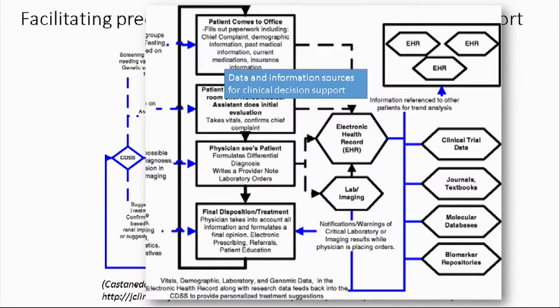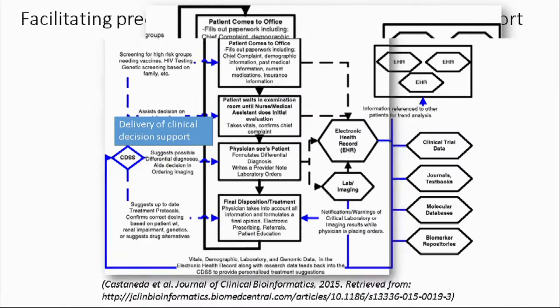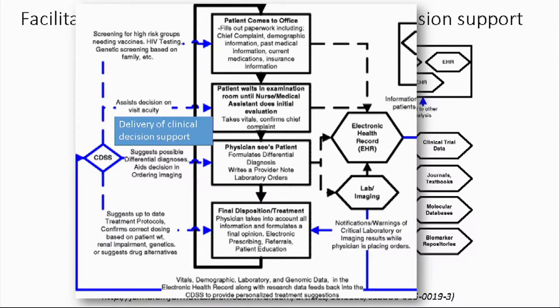other data repositories for clinical trials data, molecular databases, biomarker repositories. We talked about passive decision support earlier, where that might be access to journal articles, also information from other patients that are at other EHRs. As within the Ignite network, there are several institutions who are working together, and we may be able to use population data from multiple EHRs at some point for risk algorithms, for example.